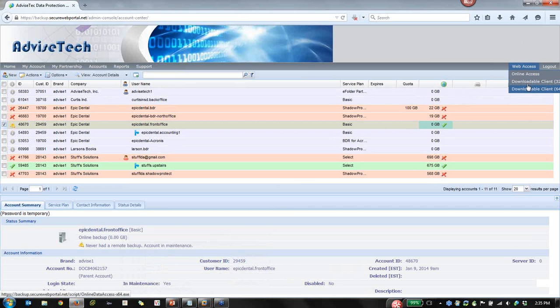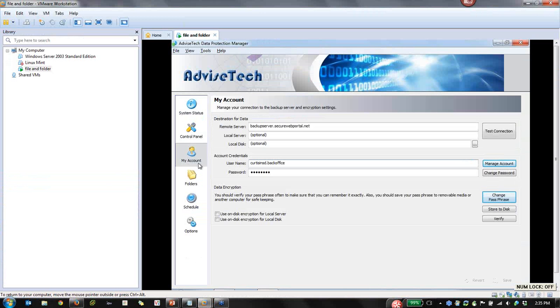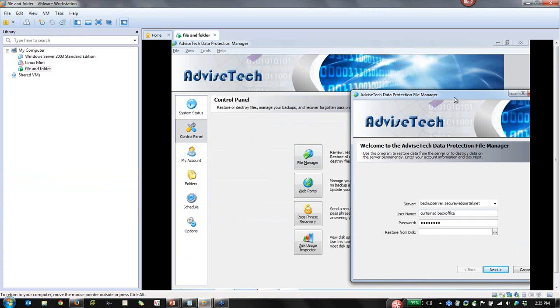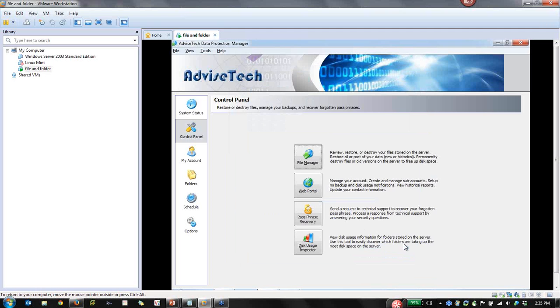So yes, it is available through the downloadable client. And when you launch the downloadable client and you go to the control panel in the program and you launch the file manager, it literally is this same program. So if you got somebody that's international on a trip, they're panicking, you can launch this on your machine. Just click File Manager. It's the same tool that they're going to be running on their end, and you can walk them through getting their data back to them. And that's the easiest way.